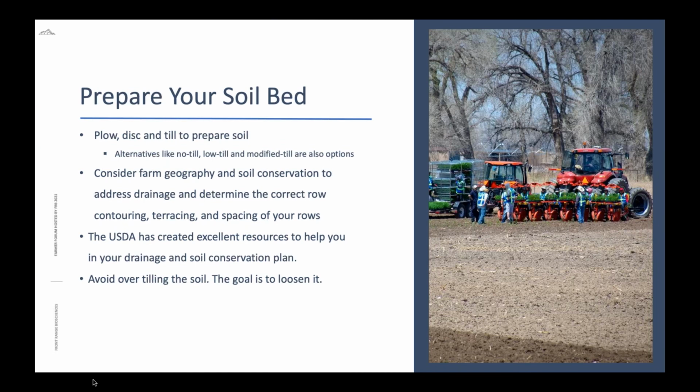There are alternatives like no-till, low-till, or modified till with a spader. We have several people who have done bare ground with green manures and living mulches. So there are many ways to successfully prepare your soil, but plow, disc, and till is really the most common. You need to consider your farm geography to prevent runoff, to address drainage concerns and direct water flow. And the USDA has some great resources online to help you plan that.